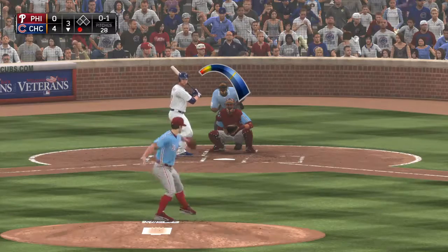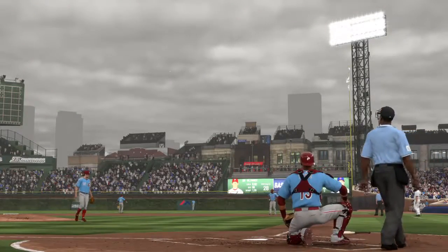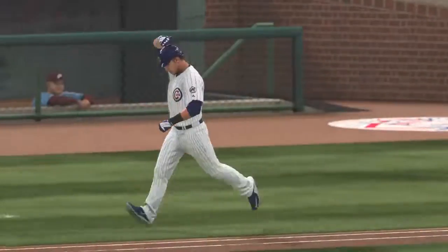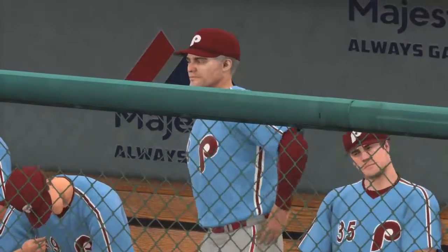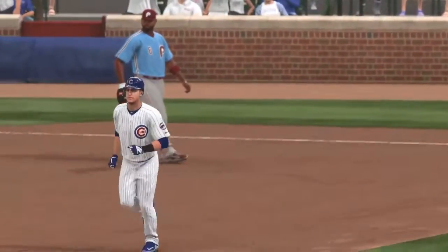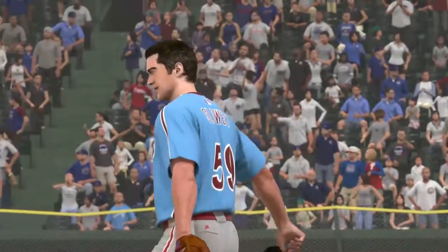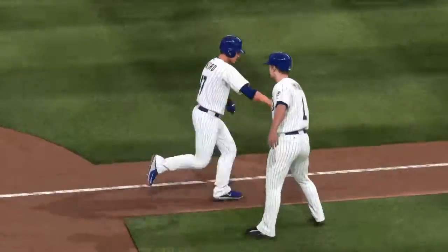Montero waits. Now the pitch. Oh, and this just jumps off the bat here as this is to deep straightaway right field, and you can pretty much forget about this one. That is a long home run. Miguel Montero, a solo home run. 7 home runs for him on the year now. And the Cubs have now opened this up to a 5-0 lead.